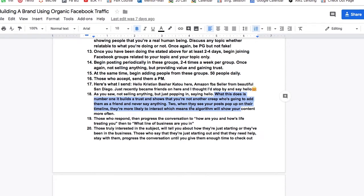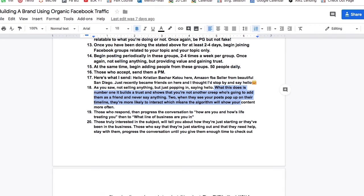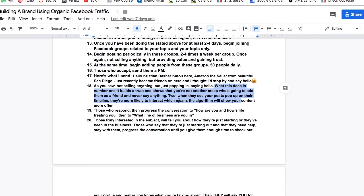Two, when they see your post pop up on their timeline, they're more likely to interact with it, meaning the algorithm will show your content more often. So it's all about the algorithm. The more interaction you get with your content, with your posts, the more your content is going to show, right? And it's going to rank to the top. So even if those people don't like something, a lot of times you're going to go back and see people that are not even going to say anything. They're just going to open the message, look at it, and that's cool, right?